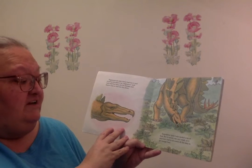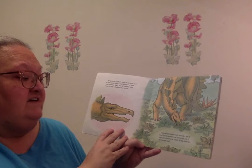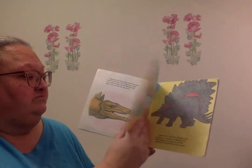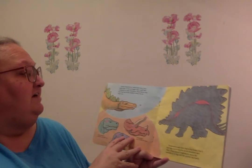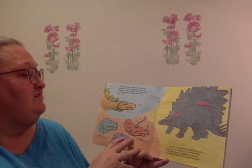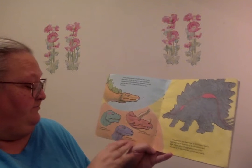Stegosaurus's giant body needed a lot of food, but its mouth was very small, so it must have had to eat nearly all the time to get enough food. Inside Stegosaurus's small head was a very small brain. It was no bigger than a golf ball. Compared to other dinosaurs, Stegosaurus may have had one of the smallest brains for its body size.